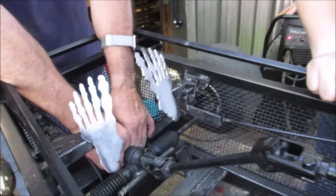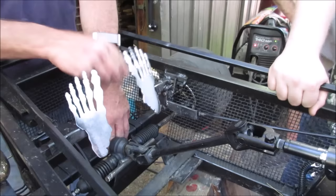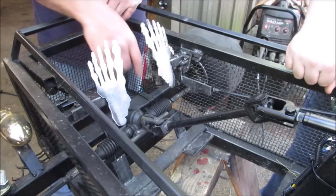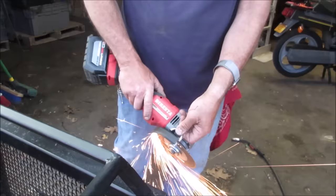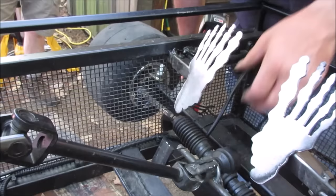I'm gonna get rid of the rack and pinion and go with just the mechanical. I'll get rid of all this. I'll use these, but this rack was so loose from day one. It was like this right out of the box. You see, and it's getting worn out from today. Carpenter's that. Now if the welder will work for you.